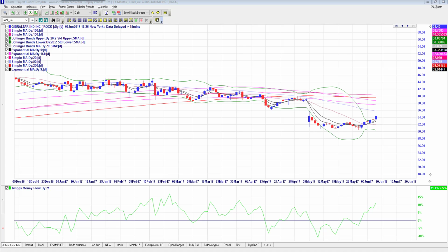And last but not least, we go over to Gibraltar Industries. ROC is the symbol. This again is another kind of fallen angel potential. I generally like the formations of the previous two a little bit better because of the amount of potential movement until we run into resistance. However, this is very interesting because of this massive accumulation from the money flow standpoint.